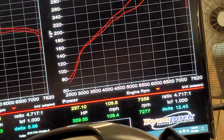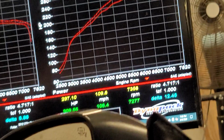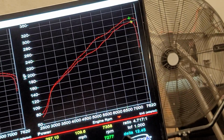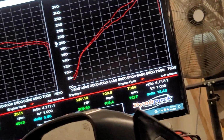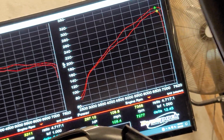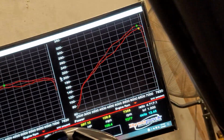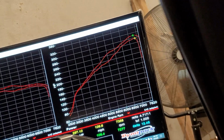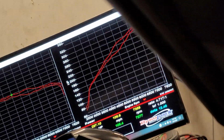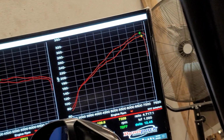All right, so these are the final numbers. 297 is the baseline, 309 is the final tune. That's actually really impressive for the mods he has. So this is a really good motor. So remember, like I always say, just because this person has these mods doesn't mean that your car is going to put out the same numbers. Your motor could just be totally trash. It's nowhere near these numbers. Maybe your motor is going to put the same numbers, maybe a little bit more, but this is still a 91. So hopefully he takes care of the car and the motor remains healthy.